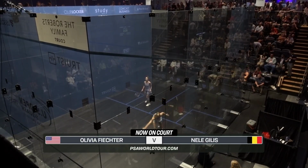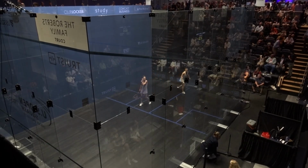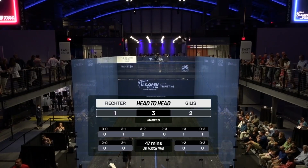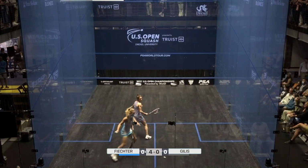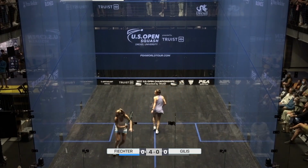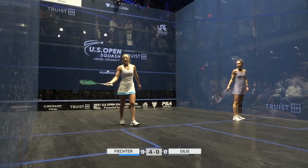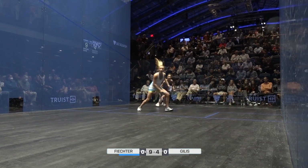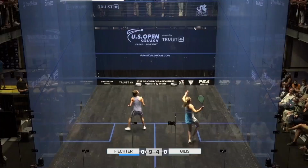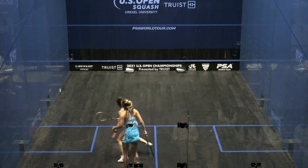Welcome back for the third match on the East Court. Olivia Fiechter taking on Nele Gilis of Belgium. Massive opportunity. 2-1 head-to-head lead for Olivia Fiechter. Average match time around 47 minutes. No left. Too far to go. Hand out, 1-4. Game ball.